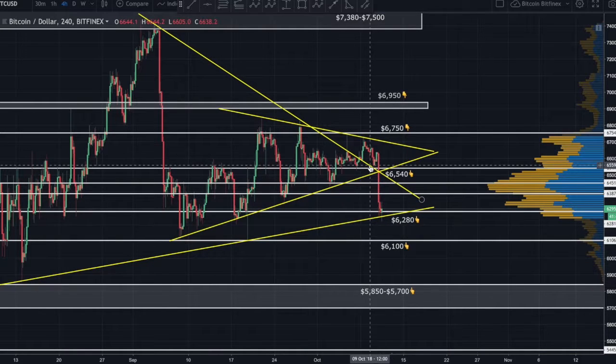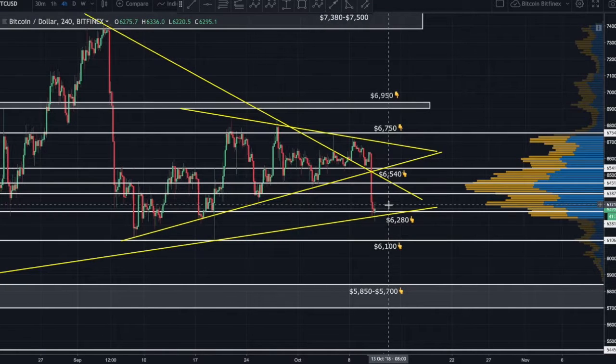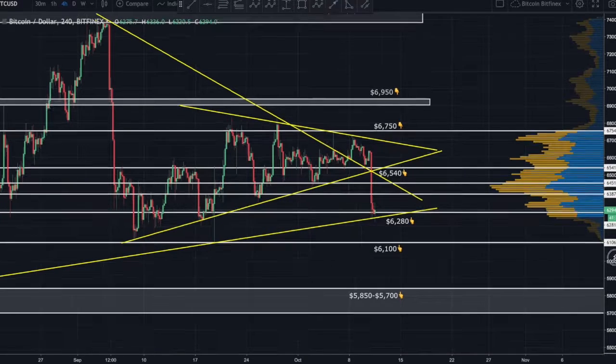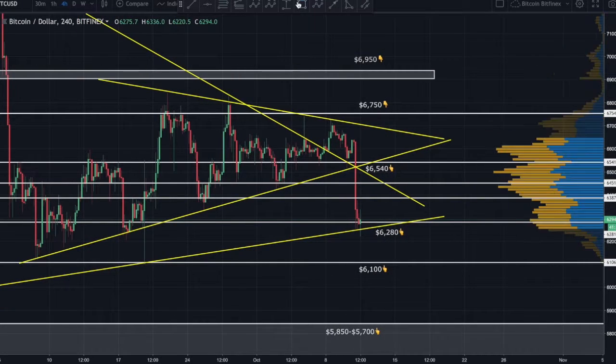That's a real possibility. That being said, if 6,100 does break down, this is the area where I think we're going to fall down to. Looking to the upside, I think the max upside for today, in my opinion, even if we do get a strong reversal, is going to be right into this order block right here, guys. That would be the max upside, between about 64.80 and 64.50, somewhere thereabouts. I'd be surprised if we got anywhere above here for the day.